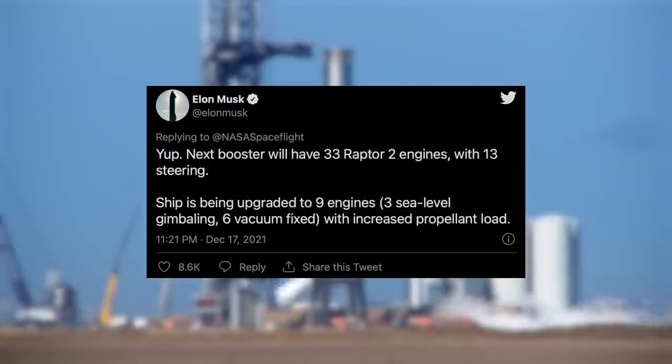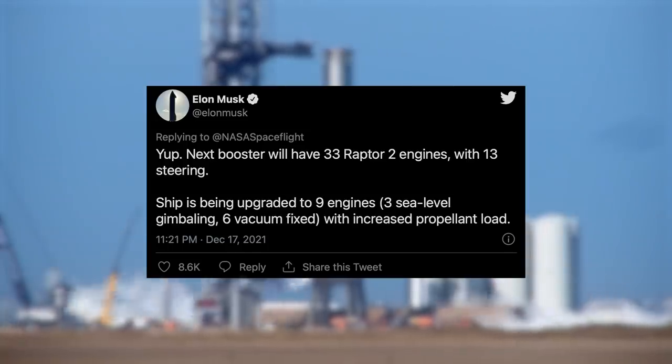Finally, Elon stated that future Starships may feature 6 Raptor vacuum engines, as opposed to the 3 on current vehicles. Additionally, the tanks of the vehicle would be stretched, making more propellant available. These two upgrades would increase Starship's payload performance.